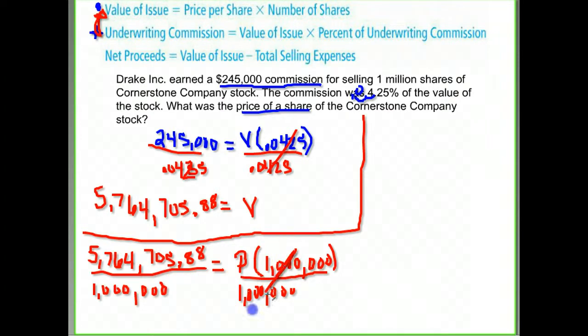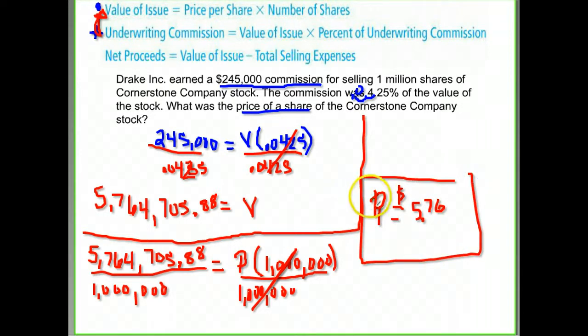Okay, when we do that division, we get a price of about 5.76. We rounded to the nearest penny, so just 2 places after. About $5.76 would have been the price for this stock per share.